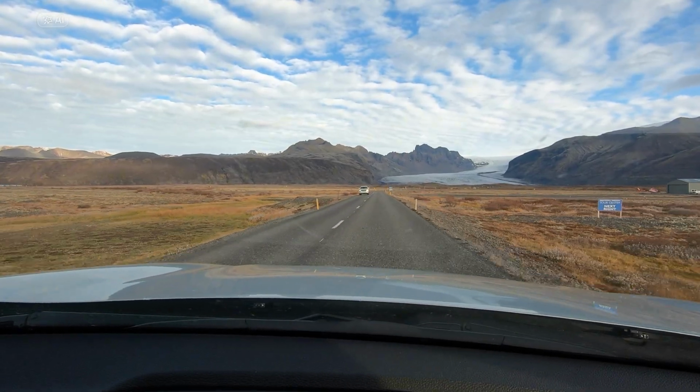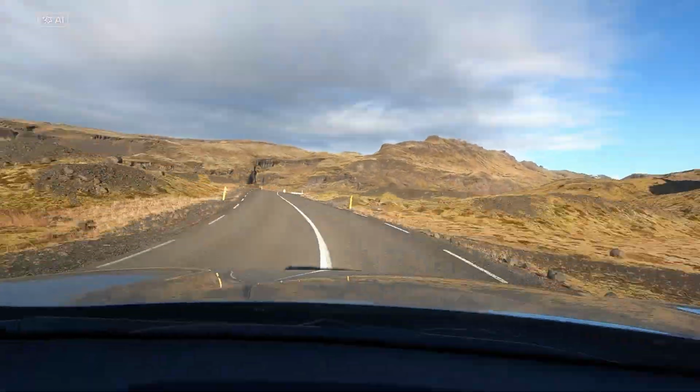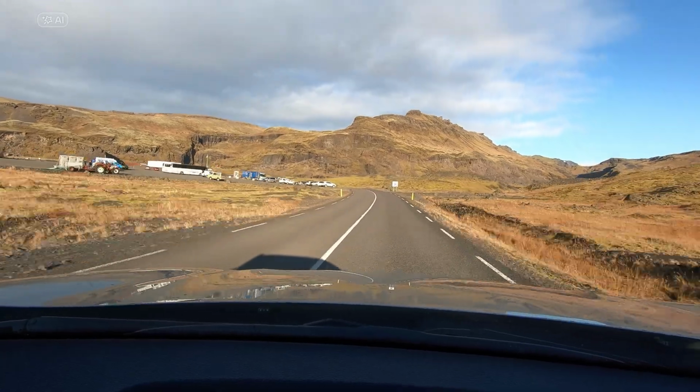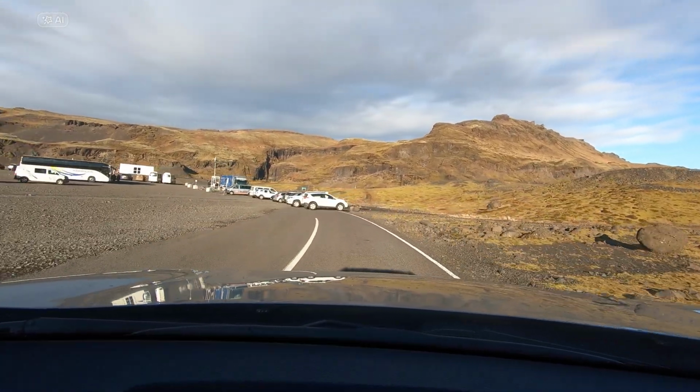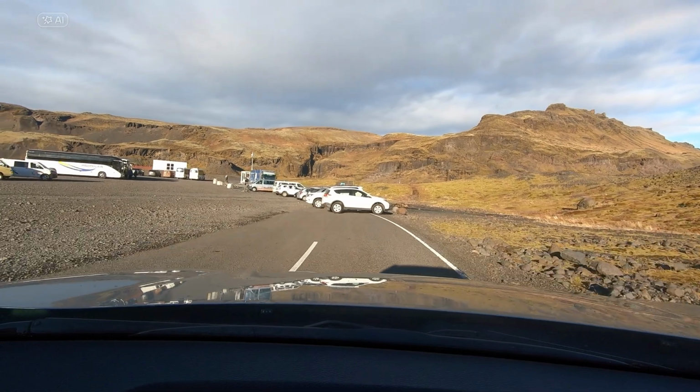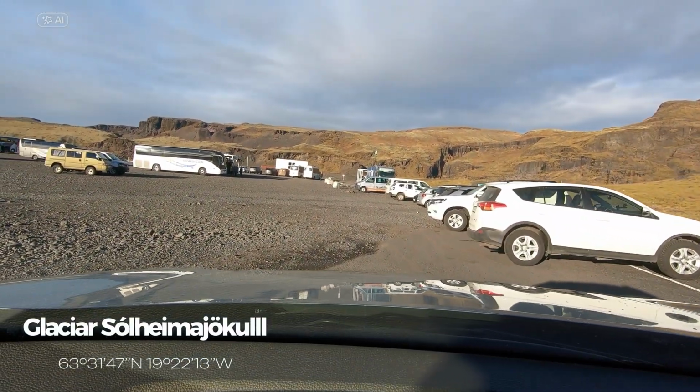Later we drove a few miles west along the Ring Road to approach the Sólheimajökull, one of the glacier tongues. Well, I leave you written. This tongue of the glacier is 11 kilometers long, and you can get there from the parking lot along a 1 kilometer trail in about 15 to 20 minutes walking along a simple path.